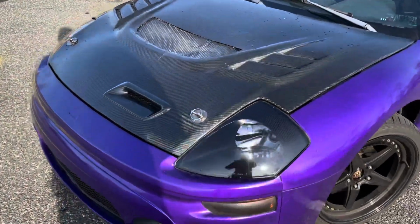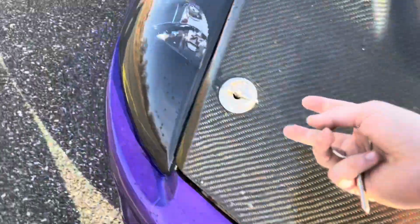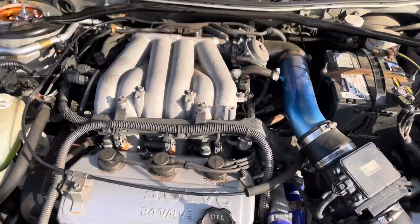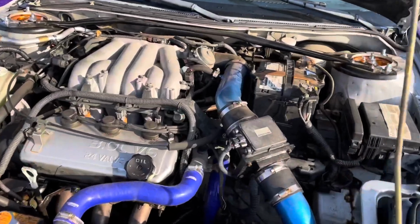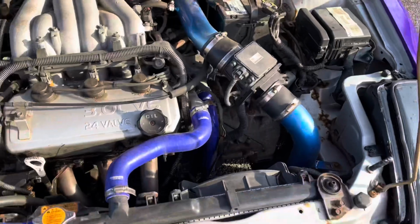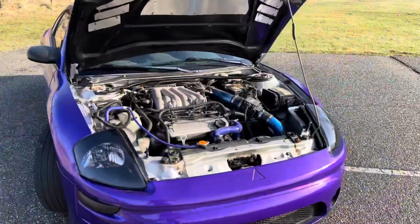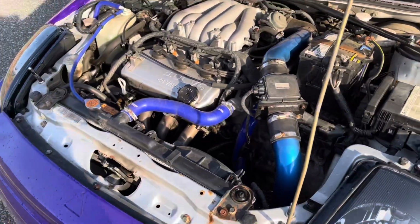All right, for number 3, we're gonna pop the hood real quick. So here's the engine bay of my car. We got a 3-liter V6, but that's aside the point from the video. Next up, 100% cold air intake. It'll give you cool sounds, not so much performance. You're not going to get a lot out of a cold air intake, but yeah, it looks cool, sounds cool, and it'll definitely add a lot of pleasure to your driving experience.